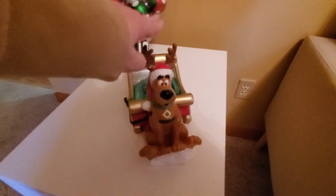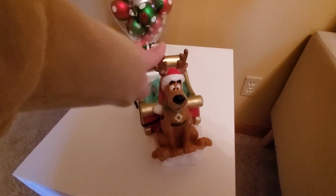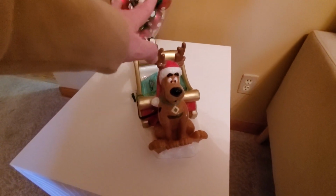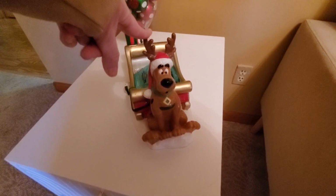This piece came from the Warner Brothers store. If you guys remember when there used to be a Warner Brothers store. One of our malls in Louisville used to have it. And my mom bought this Scooby-Doo. And I always put a little candy in it.